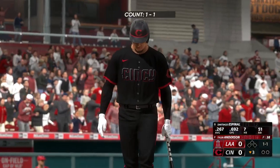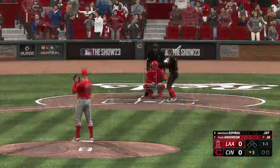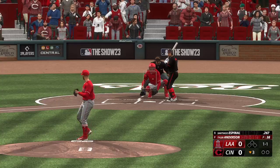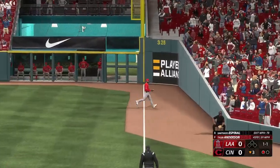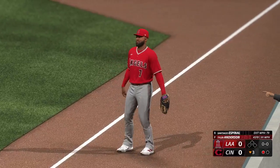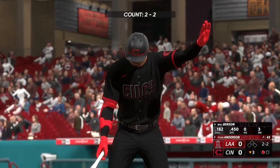Welcome back as we go to the last of the third. Here's the third baseman, Santiago Espinal. And the pitch. Fly ball down the line. Adell pulls it in on the run. Batting 9, the left fielder, Will. Digging in, it's the speedy outfielder, Will Benson.